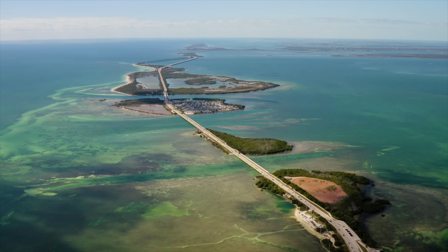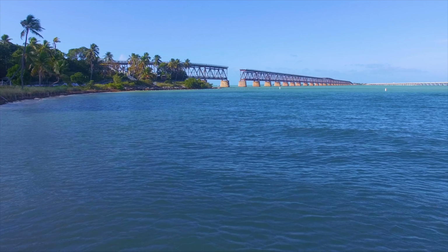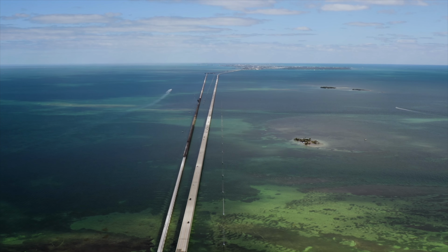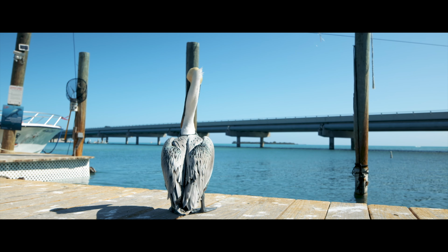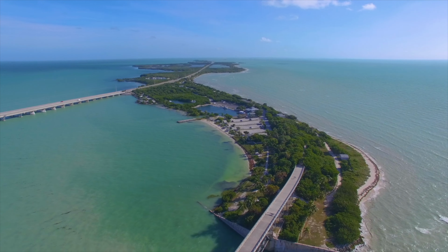As we leave Miami, we'll make our way across the first of the iconic bridges that connects the islands of the Keys. With the crystal clear blue water surrounding us, we'll catch a glimpse of the boats and wildlife as we wind our way through the island chain. We'll pass through the charming towns of Isla Morada and Marathon, where we can stop for a bite to eat and take in some local sights.